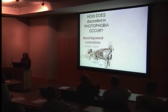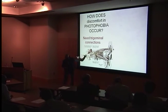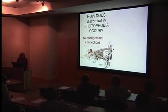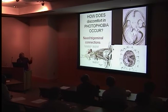How would the discomfort occur? Well, it has to come from the pain system that serves the brain and the eye, which is the trigeminal system. While we all learn in medical school that the trigeminal system has just three branches, the ophthalmic division, the maxillary division, and the mandibular division, actually the first division also supplies all the meninges of the brain. So this trigeminal system, which goes also into the brainstem, is really the pain-forming pathway for the eye and for light sensitivity.